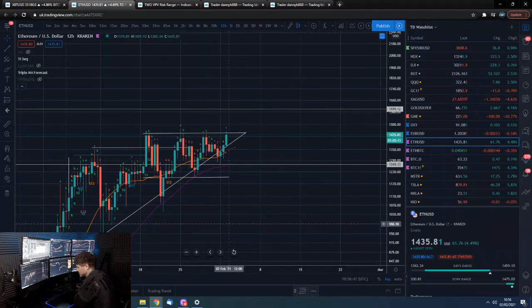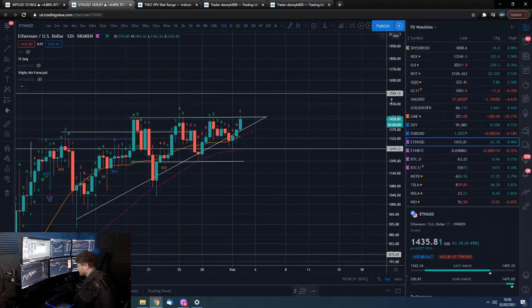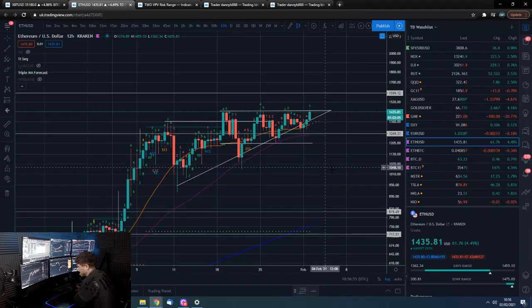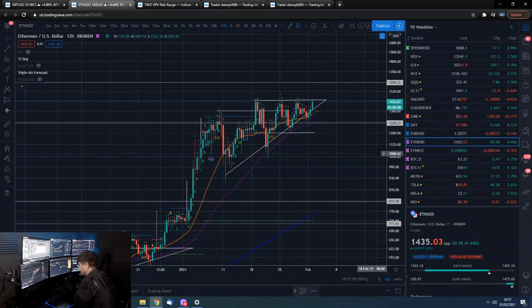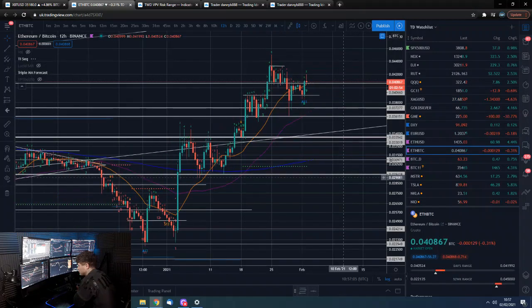It's difficult to see where exactly we draw the potential target, but either way I am looking at around 2k Ethereum, and then pretty swiftly 2k, and then we'll decide what we do from there, assuming we break to the upside. So yeah, obviously the more important chart for me is this one.